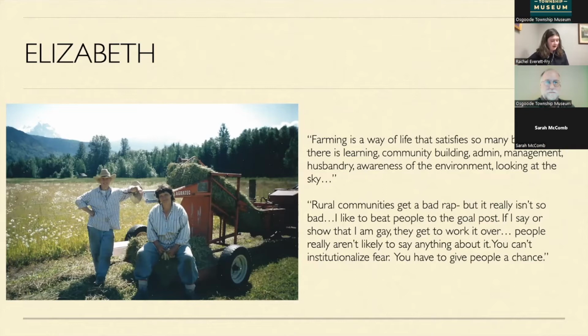She says, "I like to beat people to the goalpost. If I say or show that I'm gay, they get to work it over. People really aren't likely to say anything about it. You can't institutionalize fear, and you have to give people a chance."